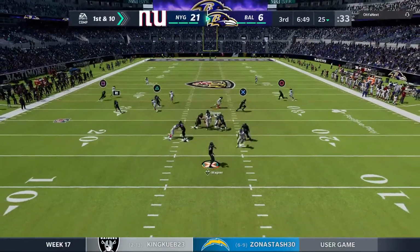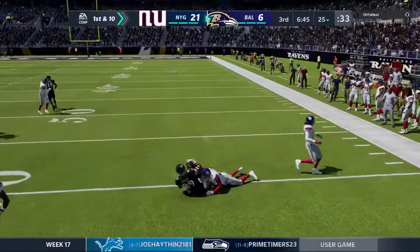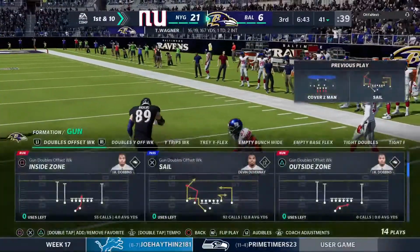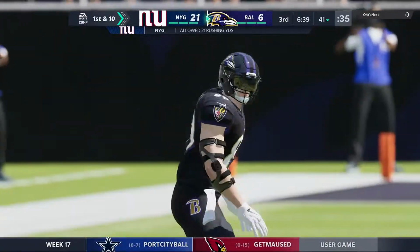Throwing after the interception, Wagner, and a quick throw here that's complete. And they get him down, but not before he takes it across the 40-yard line. That play going for 16 yards to start the drive.